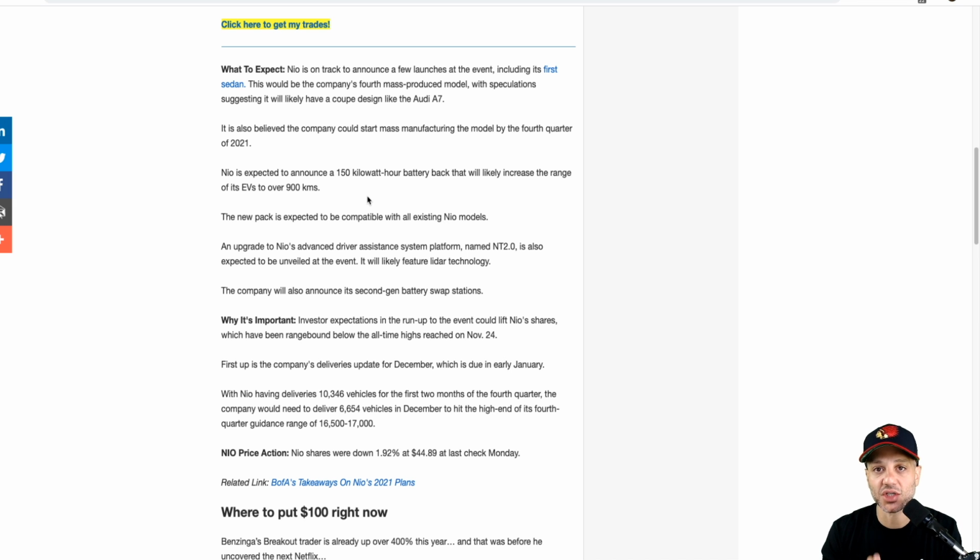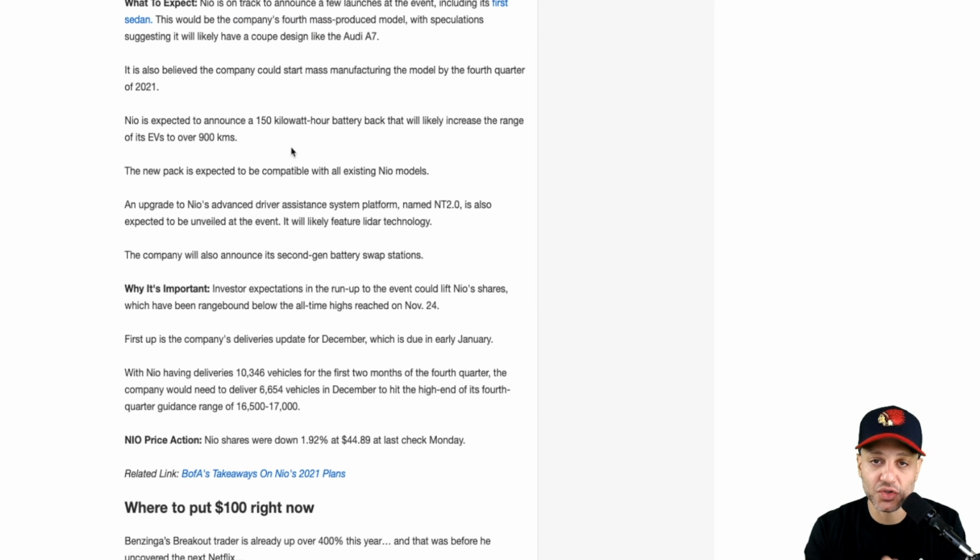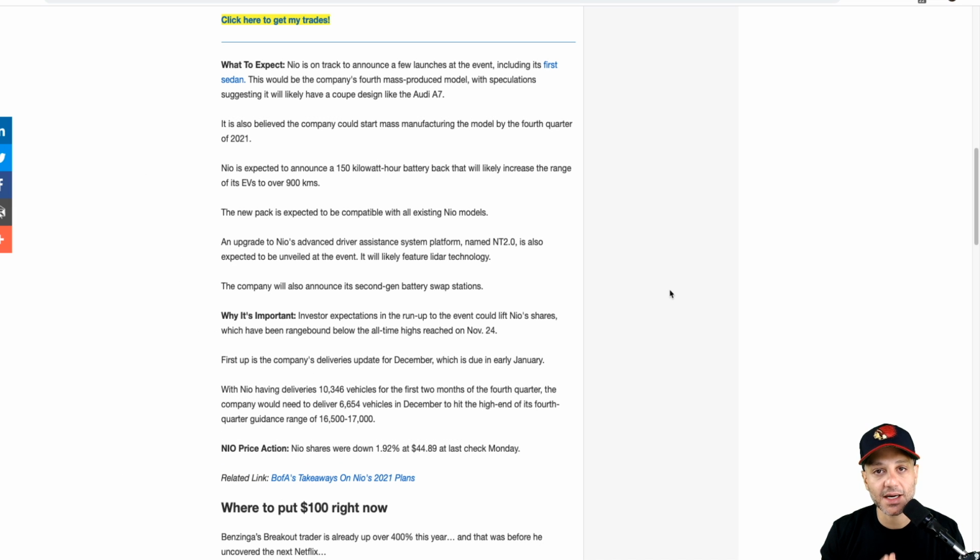I don't know if that's actually in every single vehicle they've made. It could be, but most of their newer vehicles have swappable batteries, meaning you can remove the battery and insert this new battery pack. They are also expected to make an announcement about their autonomous driving software. Now, the details of this we don't know. So for instance, if on NIO Day they announce that the autonomous driving software is actually at a further level than expected, then we could see another increase in the stock price.